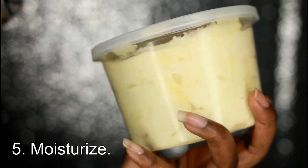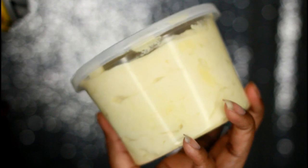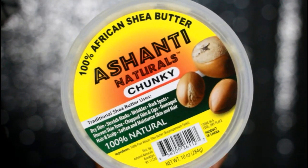After that, I moisturize, and I recently started to use shea butter, and I really like it. It removes your blemishes and the dark spots. It helps to remove that.